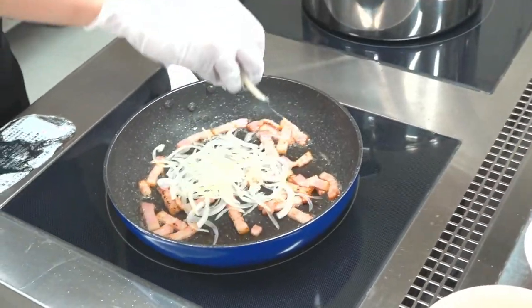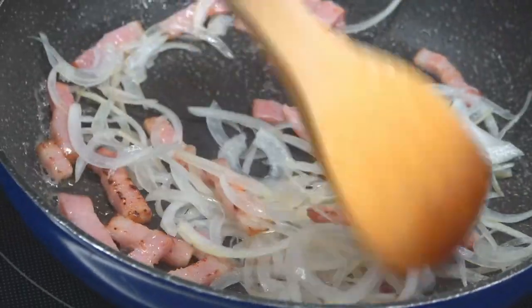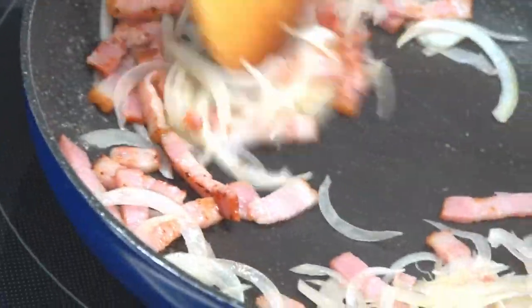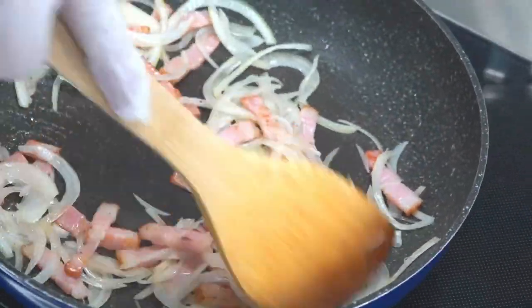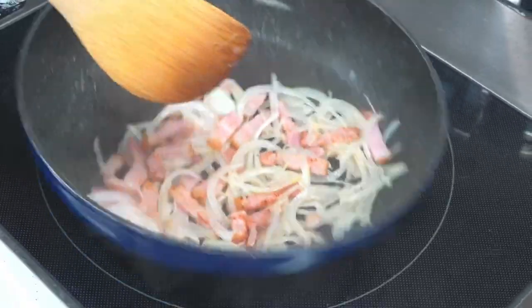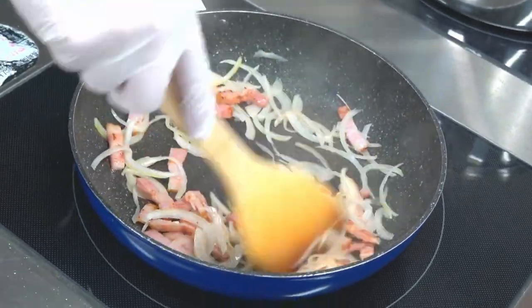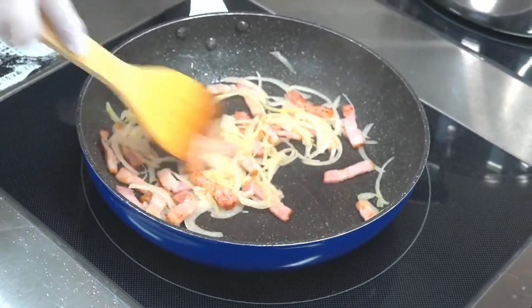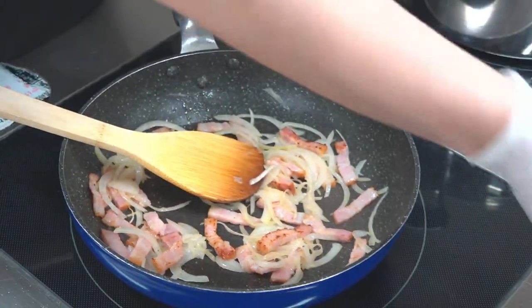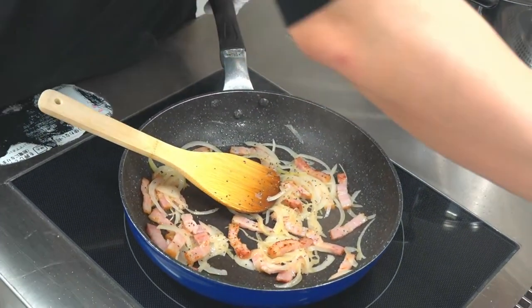So you don't want to add too much butter, and we want to stir fry some chopped up onions, right? We want to stir fry the onions to the point where they lose all the water, right? And black pepper, the coarse black pepper.